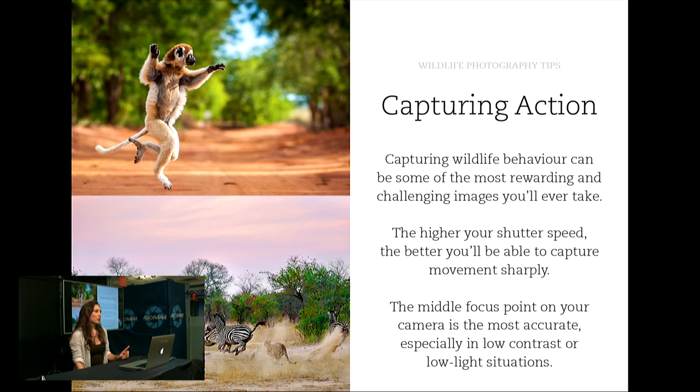I also shoot back button focus all the time, so I'll always separate out my focus from my shutter button. That way, whether I'm using continuous focus or static, I lock that in and I can take shots and release the shutter and not have to find focus again. It either keeps locking on if I'm in continuous, or if it's in static, I'm locked on and that's it.